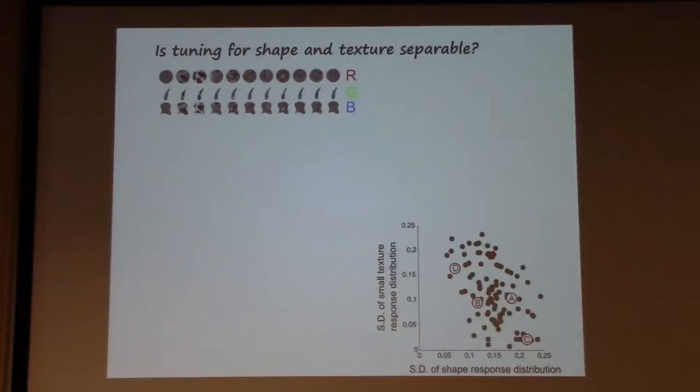Basically, is there tuning along these two dimensions? Can you explain it on the basis of a multiplicative model, tuning for shape and tuning for texture? Okay? So I'm going to show you three examples. The first one, I think, is this neuron labeled A over here, which was selective for both shape and texture.